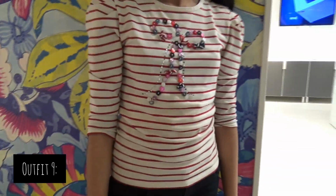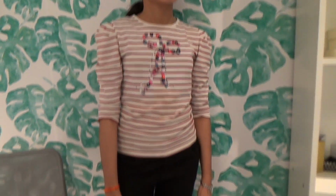You can pick dark colored jeans to go together with colorful tops that pop out to neutralize their effect.